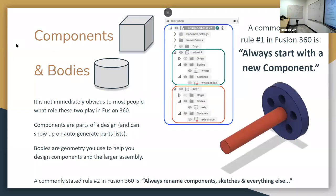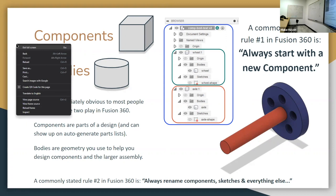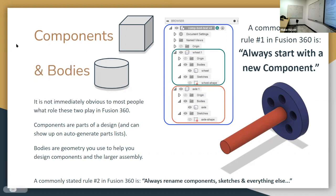Here are the more advanced ideas. We did jump into some of them early, like components and bodies. Oh, it's trying to have a mouse. I think it's freaking out that it's also a touchscreen up there. Look at it, it's freaking out on the touchscreen. Oh, now it's at the top. Components and bodies. Wow, it's having a hard time.